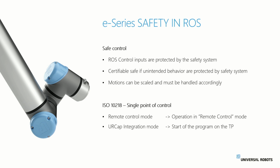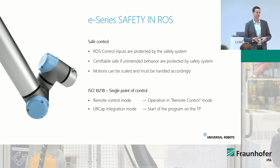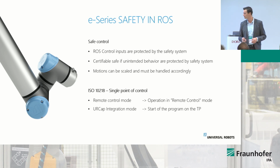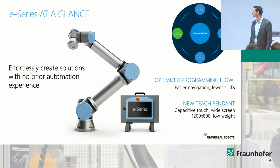So we have ROS control coming in there, and all starting and stopping of the actual robot program will happen manually on the teach pendant. So you, again, have the responsibility to make sure it's safe when you're doing that. So it's probably easier, the last way of working with the robot.